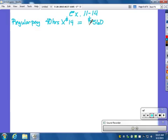So if his regular rate is $14, how many hours did he do for overtime? 8. So we're talking about 8 hours, and we need to do that $14 times that 150%, right? Which gives us how much for overtime? 168.